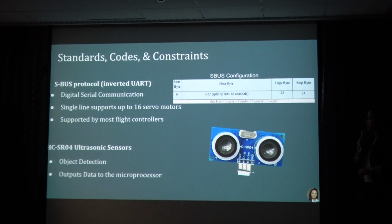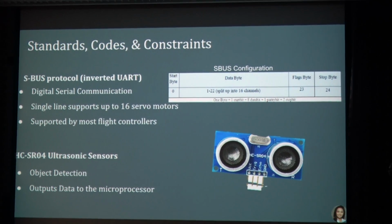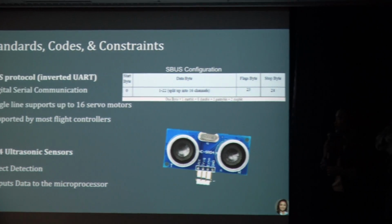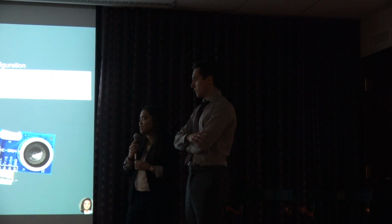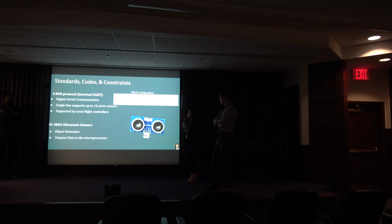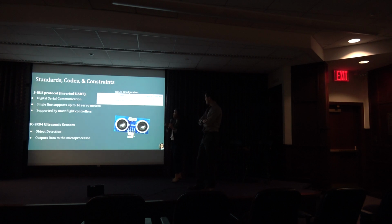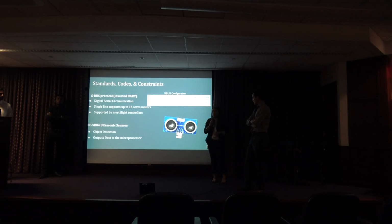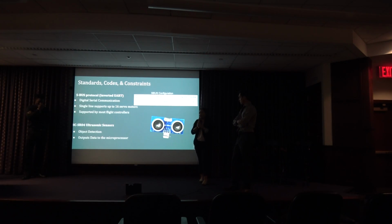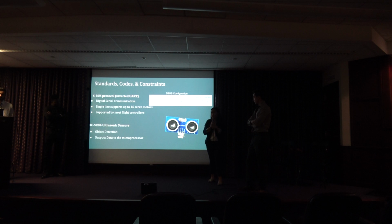Moving on to standards, codes, and constraints, as mentioned before, we used the S-bus protocol, which is also inverted UART. That is our digital serial communication. It is a single line that supports up to 16 servo motors, and it is supported by most flight controllers, including ours. And to the right, you can see our S-bus configuration. A single message has 25 bytes, and each byte consists of 1 start bit, 8 data bits, 1 parity bit, and 2 stop bits. As for our sensors, we use the HC-SR04 ultrasonic sensors. That was for object detection and for outputting data to our Raspberry Pi microcontroller.